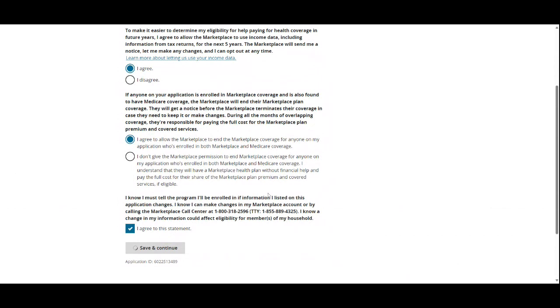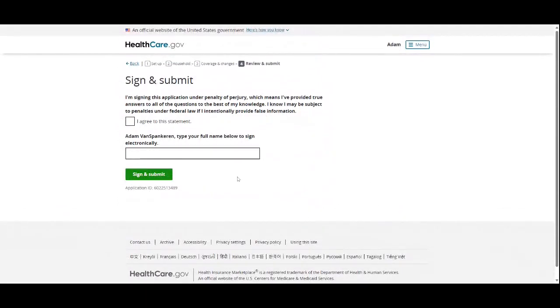And then it'll just give the signature box, and ideally you'll have the consumer type that themselves, and then everything is true to the best of their knowledge, and you have completed the healthcare.gov application.